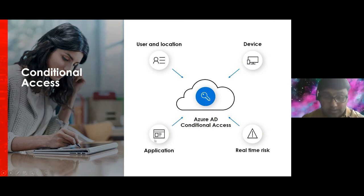And the other thing is your applications. You can use conditional access with all your cloud applications or a set of applications. And next, as I said, there is the risky sign-in model, the identity risky sign-in model. You can even integrate it with cloud conditional access. So based on the risk level, low, medium, or high, you can take appropriate actions on that.